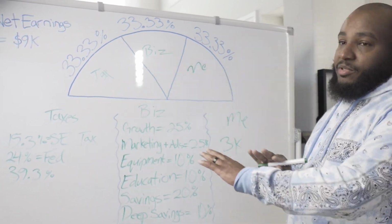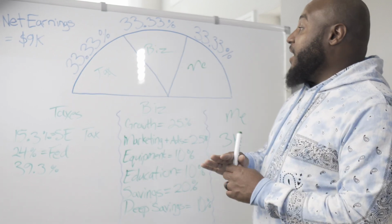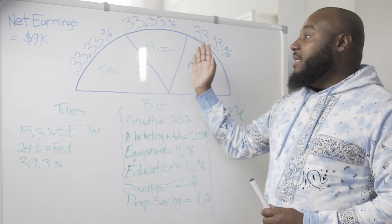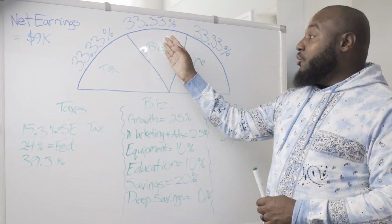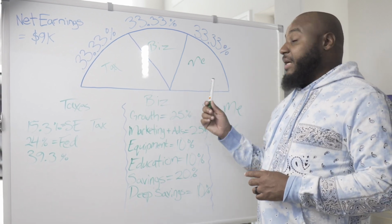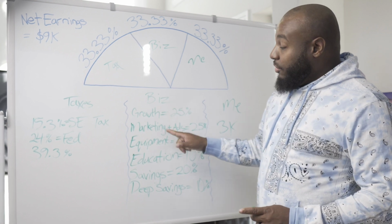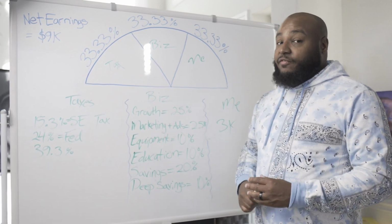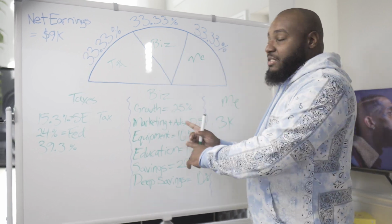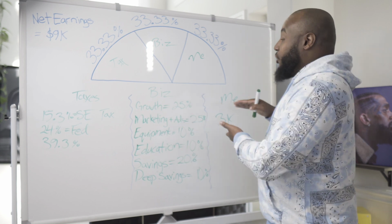You can play with these numbers, kind of figure things out for yourself. But let's just say you were to put less money back into your business. Let's say you was only to put 10% back to your business. You can put the rest of that 20% over here back into your pocket. Now the problem with that is, if you don't do these things, your business is going to suffer in the end. So it's always best to go at it thinking like, okay, business first, because all of these things are going to benefit you in the end.